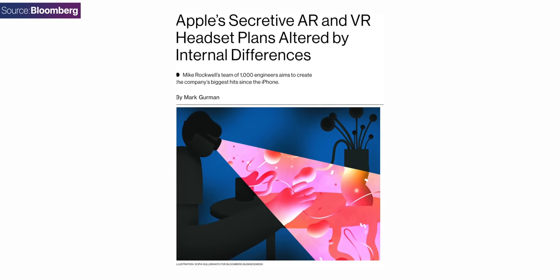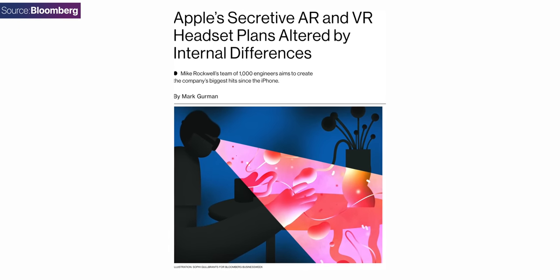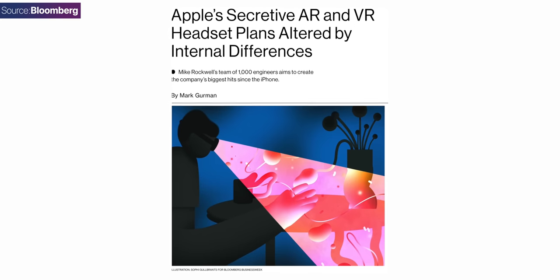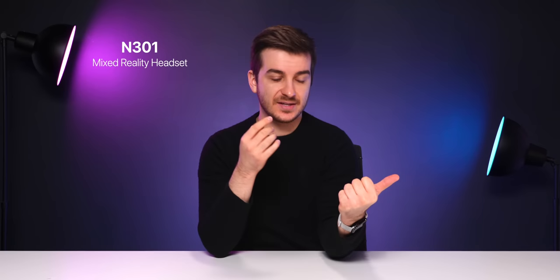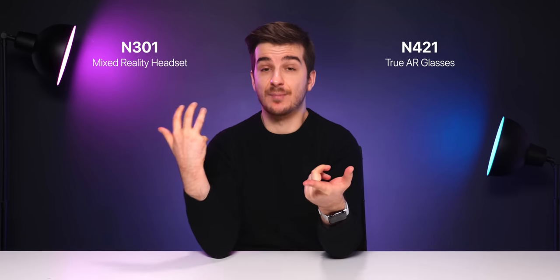But like I said before, all of this was back in 2018. So what are the more recent reports about this? Well, Bloomberg reported back in June 2020 that there was a lot of internal division within Apple because of this AR/VR project. So according to this report, Apple does indeed have 2 devices in the works at the moment. The first one is called the N301, which is the mixed reality headset that we were talking about before. And then the second one is the N421, which are the true Apple AR glasses.